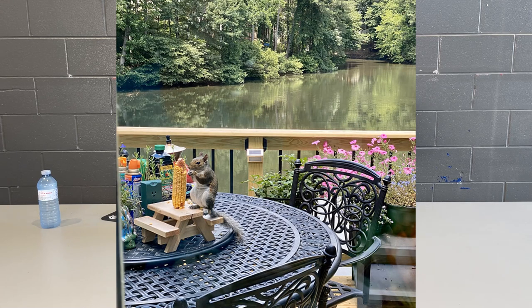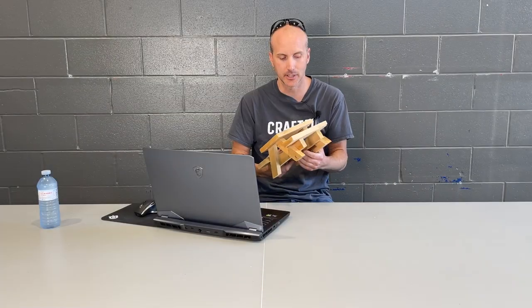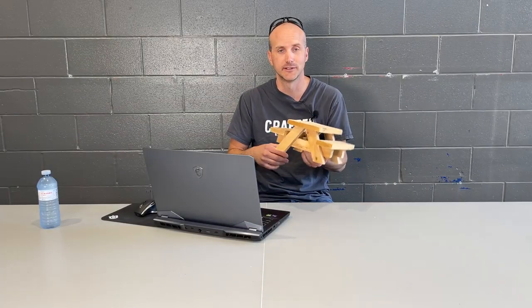on top. You may have seen an article just like I did back in early 2020, maybe late 2019, where this guy, during the COVID-19 pandemic, had built this squirrel bench and started selling it at local markets online. He was making quite a bit of money on it.